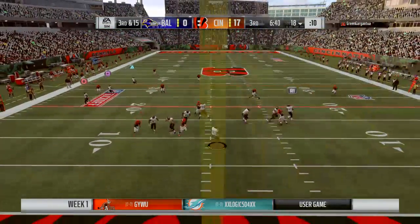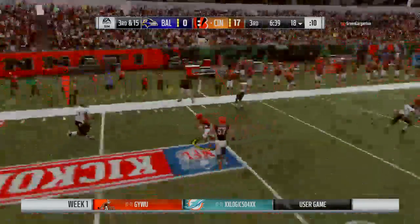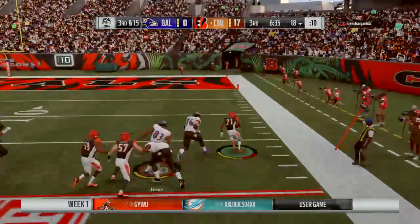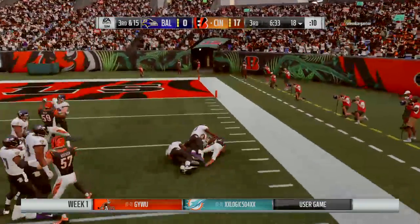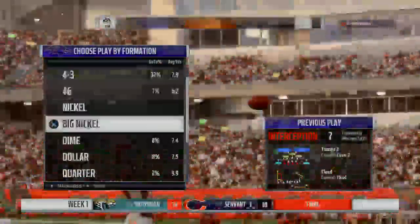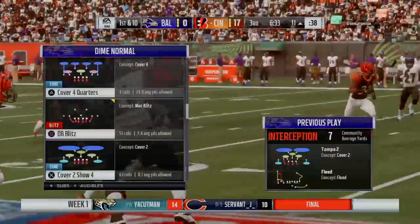Brown now throwing on third and long. And he fires one that's intercepted. Picked off by Darqueze Dennard. And he will bring it back to about the 11-yard line. That interception sets them up beautifully already in the red zone.